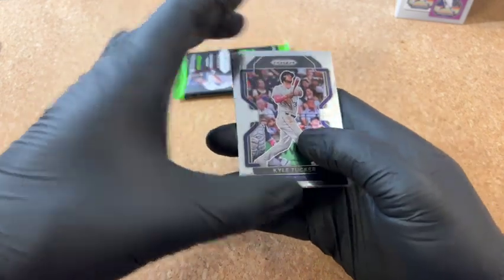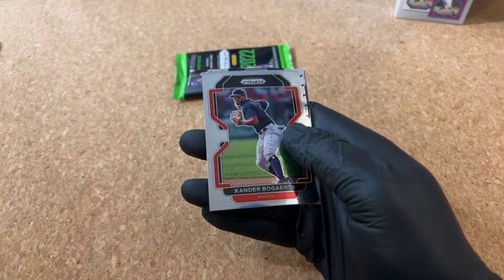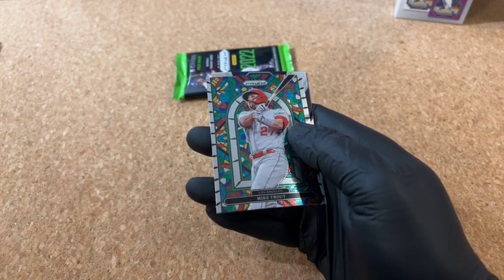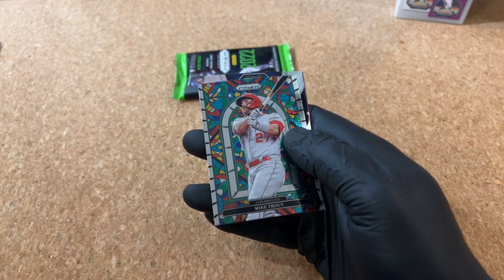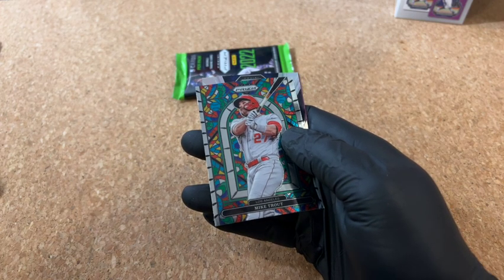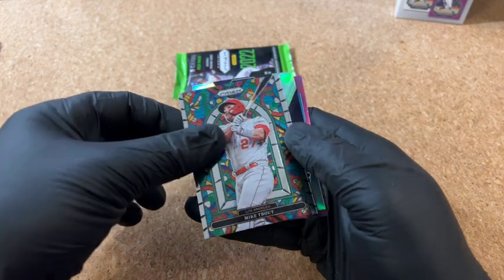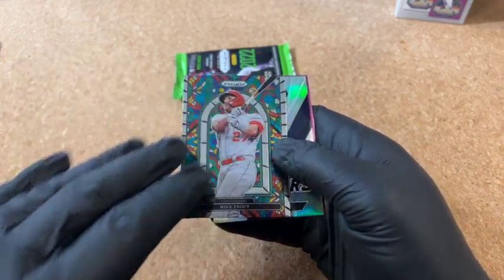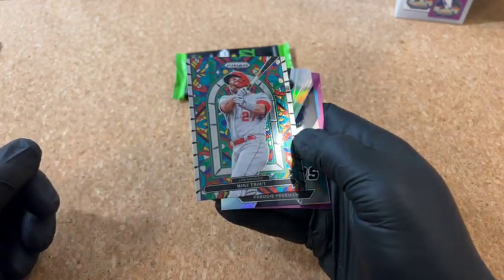I hope I see a stained glass back there. At least one. Kyle Tucker. Xander Bogaerts. Stained glass. Mike Trout. Whoa. Those are pretty plain, but that one looks pretty slick. I like Panini. That's pretty. Yo! Fish boy! Yeah, usually they're plain. Not this filled in, I guess. That's pretty.